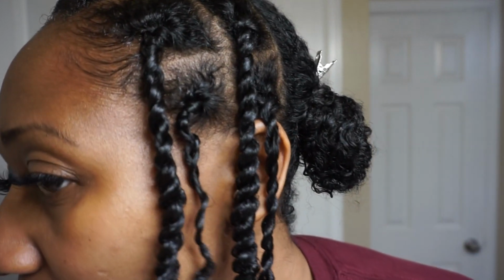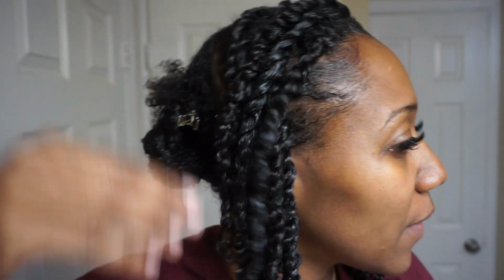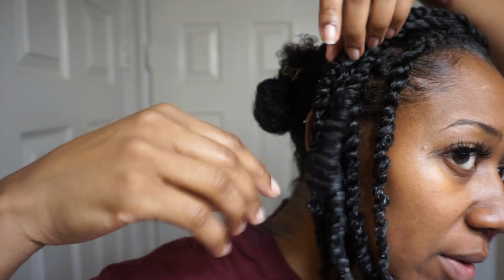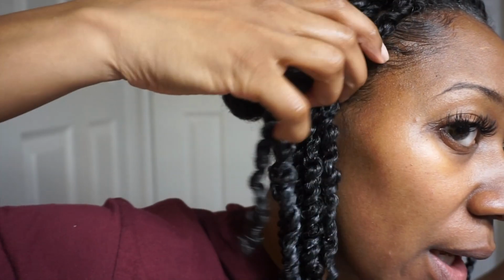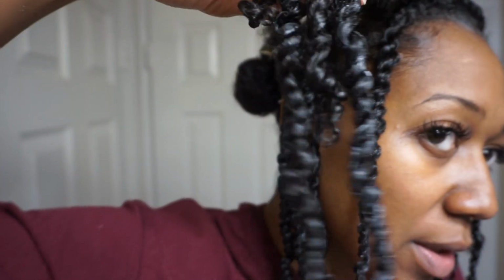Okay, y'all, so far I've done the front, and this is what they look like. When I first did this side, I put a lot of the Curl Aid on it, so it left some white stuff on it, on this side. But you can't see it that bad. If you can see, when I was twisting this one, the product is still fresh, so that's why it's still white. But once it dries, it's going to dry like it did on this side once it soaks in. But I really like it.